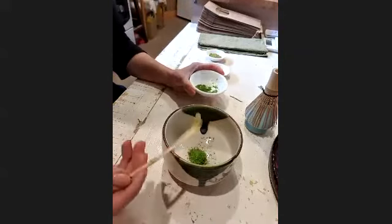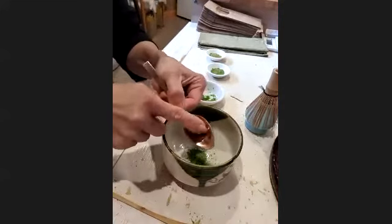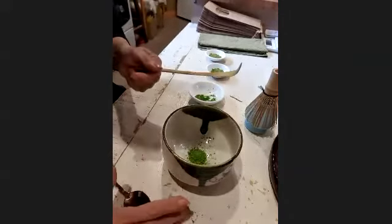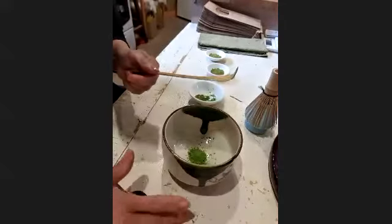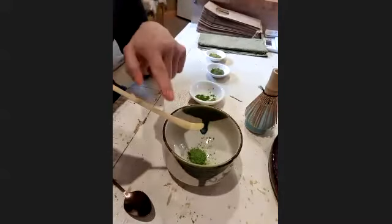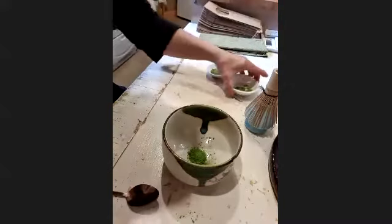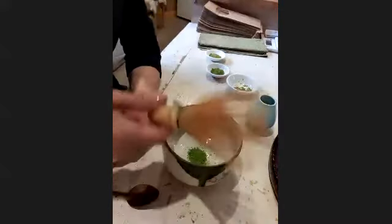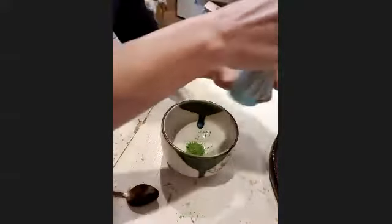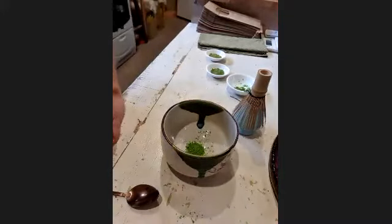Usually 2 scoops. 2 scoops would be about half a teaspoon. If you don't have a chashaku, this is a matcha scoop. Oh, my precious, precious ceremonial grade. If you have a bamboo scoop like this, especially for matcha, a chashaku, then you can put in 2 scoops. And this is a bamboo whisk to whisk your matcha. I have a bamboo stand, so my whisk can sit on it so it doesn't go out of shape. But you don't have to use a stand.